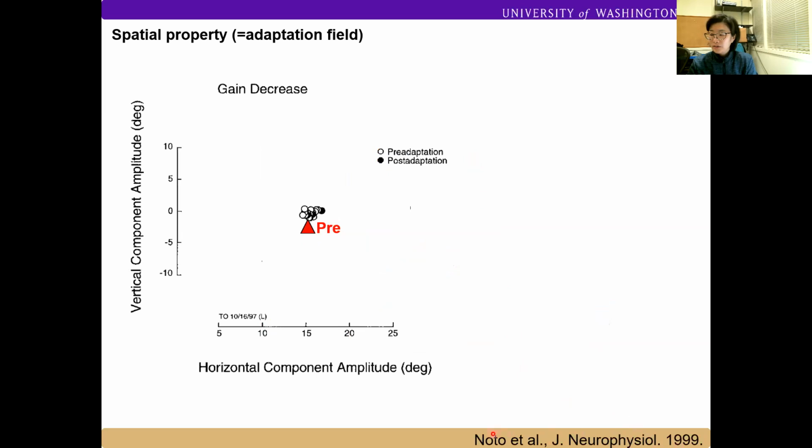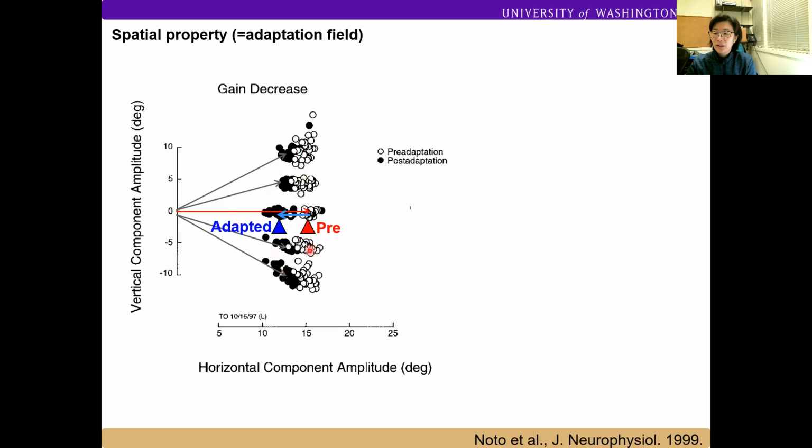And in 1999, Chris Noto and Rick and Albert found an adaptation field in the visually guided saccade, the targeting saccade. In this experiment, they induced adaptation on the rightward 15-degree saccade. After the adaptation, this saccade amplitude was reduced, so it's now like 12 degrees. And after the adaptation, they examined saccades in different directions, like slightly up, further up, slightly down, and further down. And before adaptation, they also, of course, collected saccades to those directions.